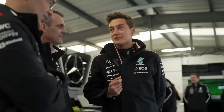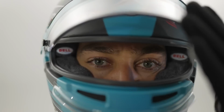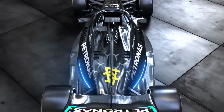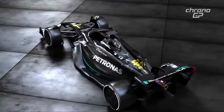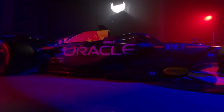Now, chasing a new direction has been established ever since Bahrain, but which direction has Mercedes chosen? It seems like with their understanding that the new sidepod design is not working the way they would want it to, it needs to be wider and bulkier, similar to what Red Bull and Ferrari are doing with their cars.